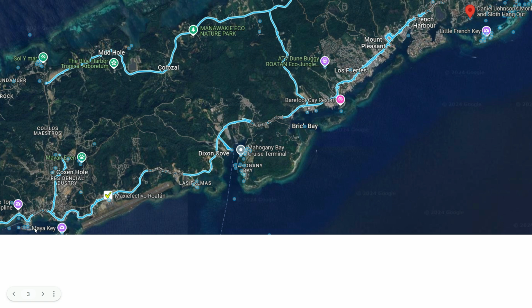We ported in Coxen Hole down here. If you're on Princess or Carnival, you'd be at one of my favorite stops, Mahogany Bay. The beach is fantastic. You're going to be here, and the Daniel Johnson Monkey and Sloth Hangout is up here. From Mahogany Bay, depending upon traffic, it's a great drive through the city, about 20 minutes from here, 15 minutes from Coxen Hole to Mahogany Bay. So it's about 30 minutes out for us.